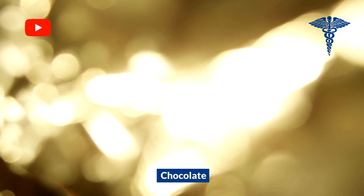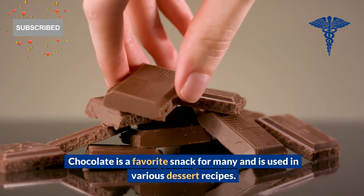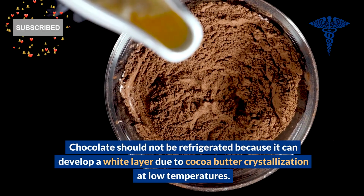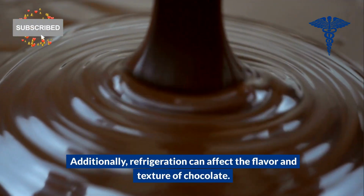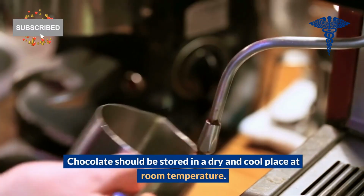9. Chocolate. Chocolate is a favorite snack for many and is used in various dessert recipes. Chocolate should not be refrigerated because it can develop a white layer due to cocoa butter crystallization at low temperatures. Additionally, refrigeration can affect the flavor and texture of chocolate. Chocolate should be stored in a dry and cool place at room temperature.